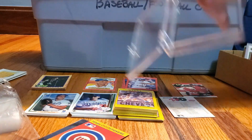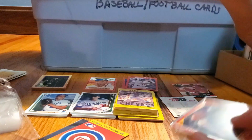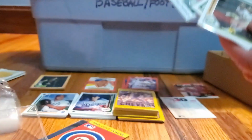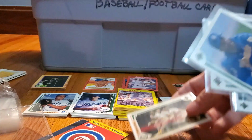So let's go ahead and put these back in here, because it looks like there's a little team set that he had. We have a ton of stuff to go through. All right, here's more. All right, here. Ooh, look at Rickey Henderson. This is 1991 Upper Deck.